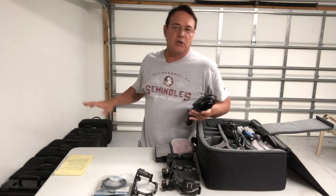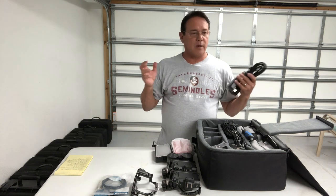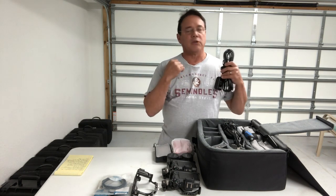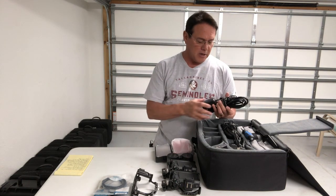Everything I do here, you're going to see I run on either battery or electric. So I can either run it continuously on electric power, or I can pack up the whole kit and caboodle and do everything with no power whatsoever. So that's kind of the way I designed all of my kit to work.